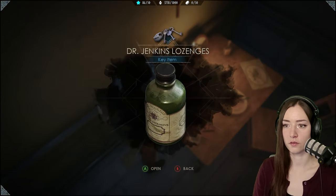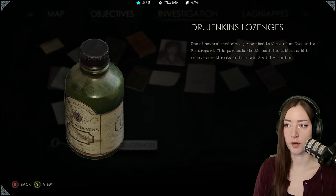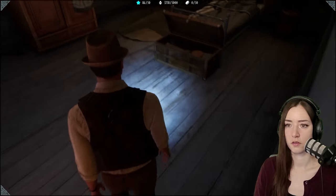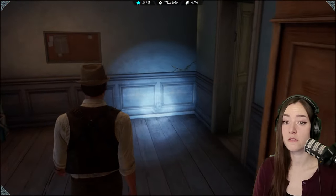Dr. Jenkins lozenge? One of several medicines prescribed by the author Cassandra to the author Cassandra Beauregard. This particular bottle contains tablets said to relieve sore throats. I can't read. Sore throats and contain two vital vitamins. Should I take them? Is it a permanent buff?